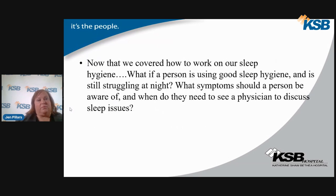Now that we've covered how to work on our sleep hygiene, what do we do if people do have good sleep hygiene and are still struggling at night? What are the symptoms a person should be looking for? And when do they need to talk to their physician about sleep issues?